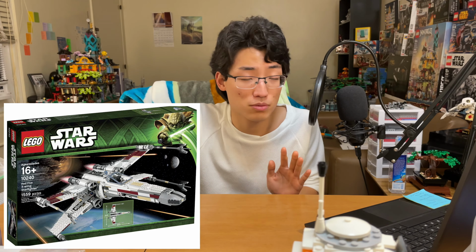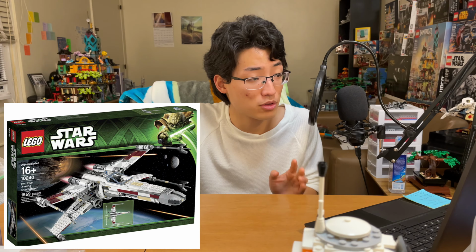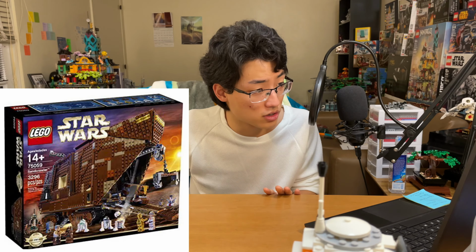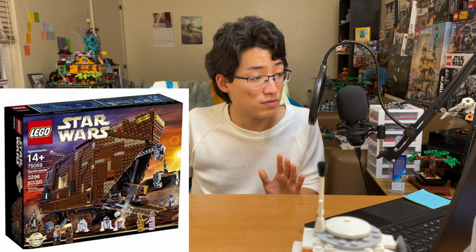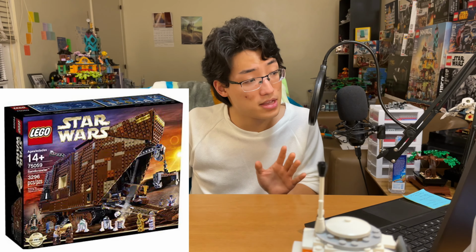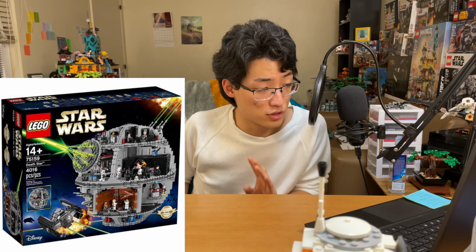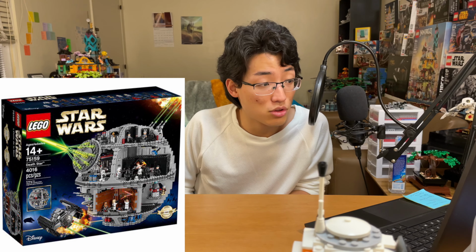Looking at the repeats from the first decade to the second decade, we have the X-Wing Starfighter. First one came out in 2000 and the second one 2013. That's a 13-year gap. The next one was the Sandcrawler. First one came out in 2005, second one came out in 2014. That's a 9-year gap. Third one is the Death Star. First one came out in 2008, second one came out in 2016, which is only an 8-year gap.